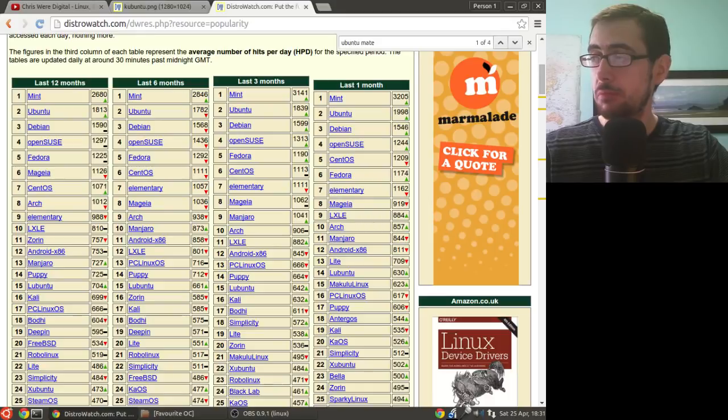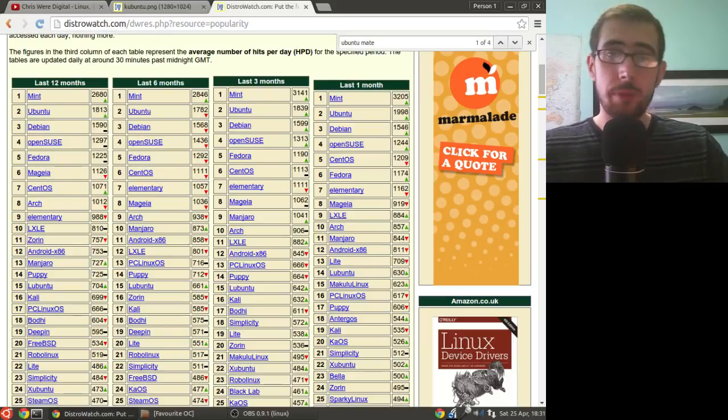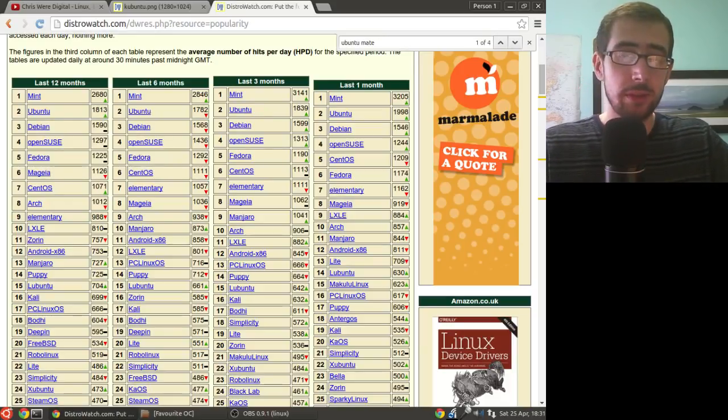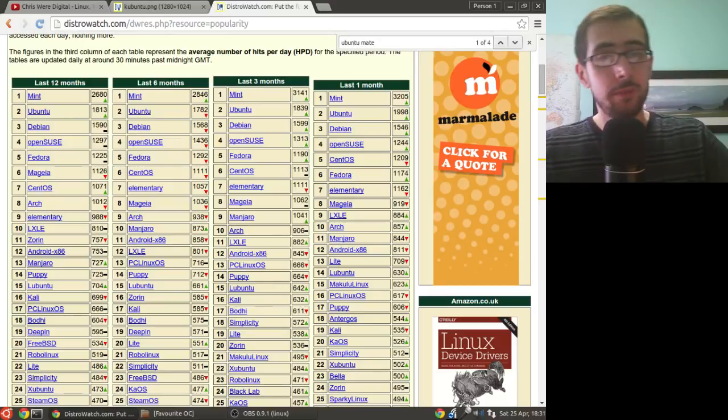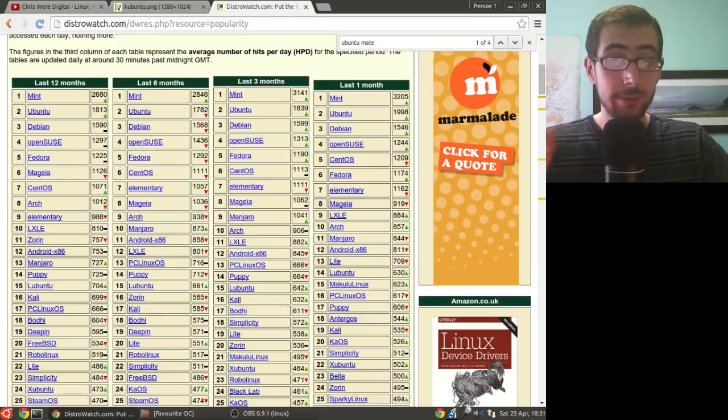I hope you found some use in this, and if you are interested in something a bit more full-featured, to be honest, it is quite polished, is Ubuntu Mate. So if you want something full-featured, polished, a little bit like what you expect Ubuntu to be without Unity, I think Ubuntu Mate is certainly accelerating fast in terms of popular opinion, and I think it will continue to do so.